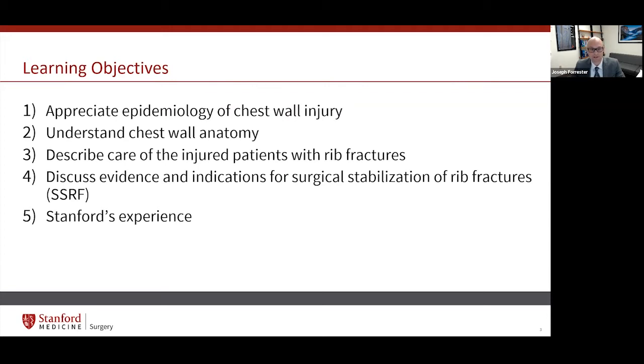First, I want to help you appreciate the epidemiology of chest wall injury in the United States. Second, I'm going to discuss the pertinent components of chest wall anatomy that impact surgical stabilization. Third, I'm going to discuss the care of injured patients with rib fractures. Fourth, I'll discuss the evidence and indication for surgical stabilization of rib fractures, which I'll be abbreviating SSRF throughout the rest of the talk. And finally, I'm going to describe the experience I've had here at Stanford, helping build our chest wall injury center.